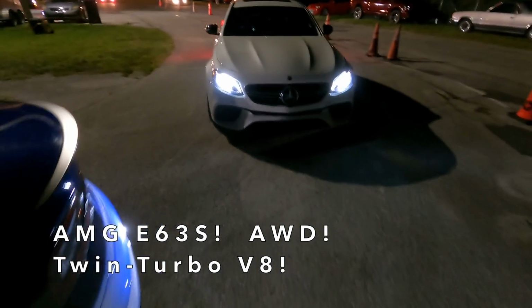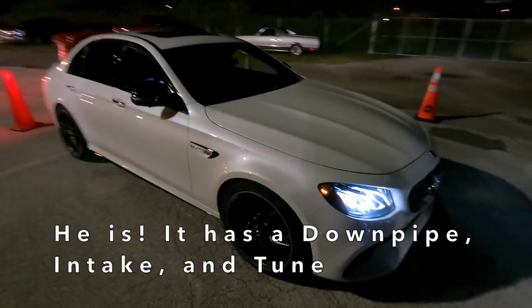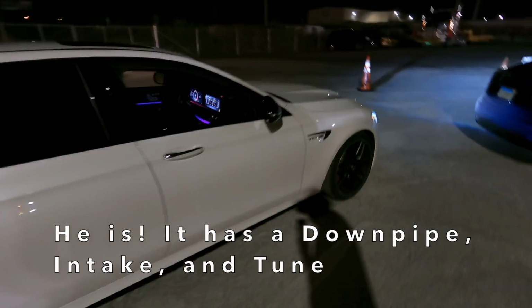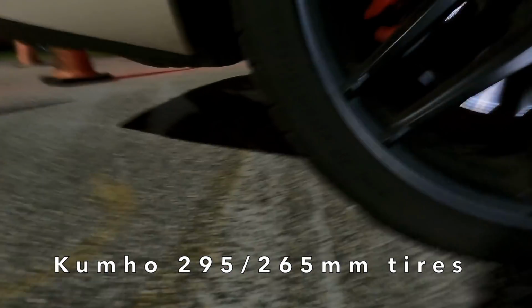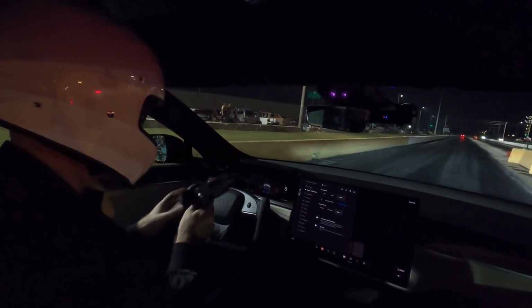You may recall this AMG E63S. Now, I think he's tuned. I mean, he's starting with a twin turbo V8, all-wheel drive. He's on a Kumo tire. Yeah, that is how it's pronounced. It's a 295, so that's a wider tire than mine. All right, we're gonna run this E63S.